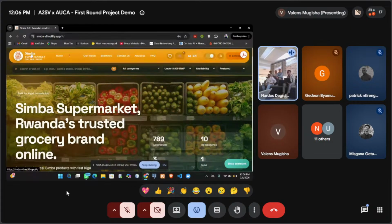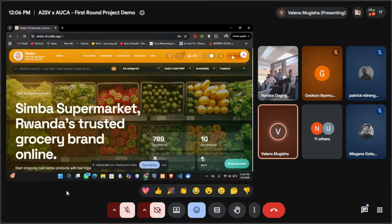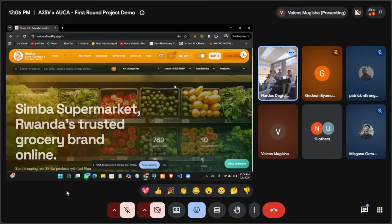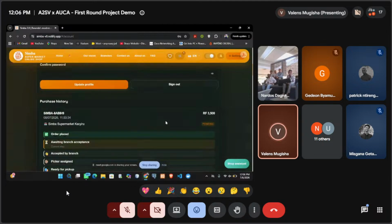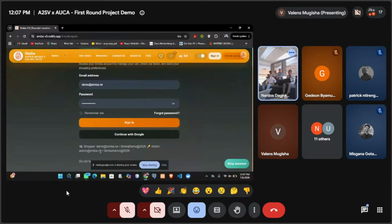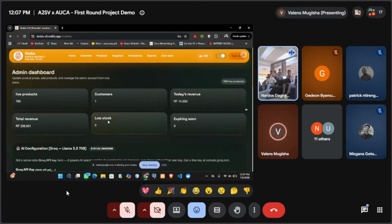So let's see the admin side. Let's see the current order. Let's see how we can manage it. Allow me to use this. Okay, this is the admin dashboard.